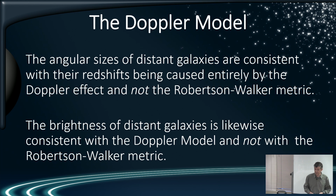The brightness of the distant galaxies is likewise consistent with the Doppler model and not the Robertson-Walker metric. It's not as conclusive there, I'll grant you. The curves are closer, but it's still closer to the Doppler model.